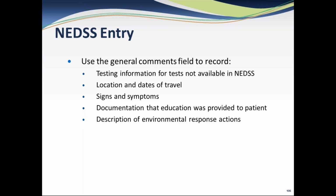I want to make a note about the PCR. You will have to enter it as 2 separate tests, but most people who have the PCR done, there's a serum and a urine, and we would like both of those results.